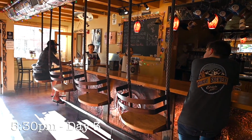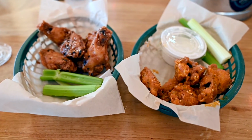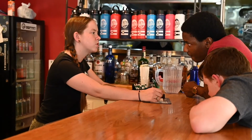The Ouray Brewery is family owned and operated, and we even had the owner's daughter pouring our beer. With chicken wings in one hand and a beer in the other, we sat back and listened to our bartender talk about life in Ouray. All of the kids work in the restaurant, parents run the restaurant, all of the local kids work here in the summer, which is really cool. We just have fun. I think we call ourselves Uranians.